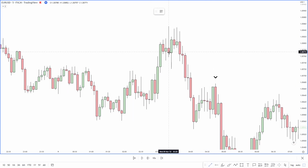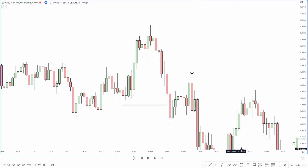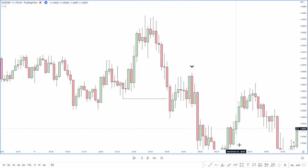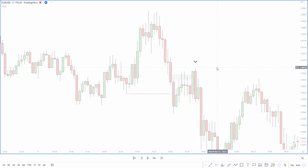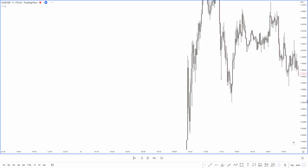But that's not something that I participated in because it was part of London that is just too early for me, being that 3:30 or something. So I didn't actually take this one, but what I did was back test it early in the morning for the private community. But basically, I'm just showing the 5 steps here, okay?